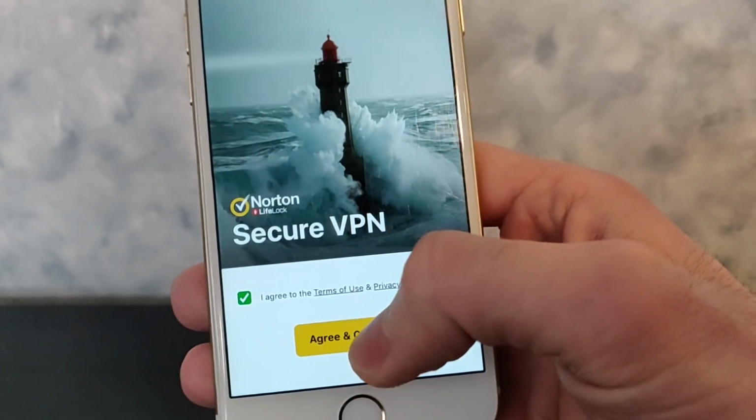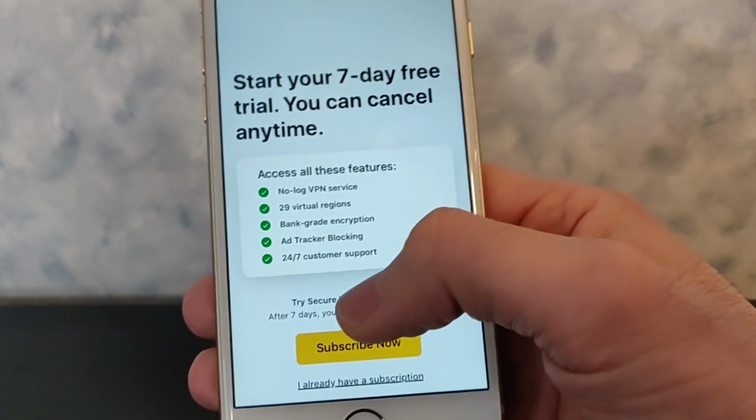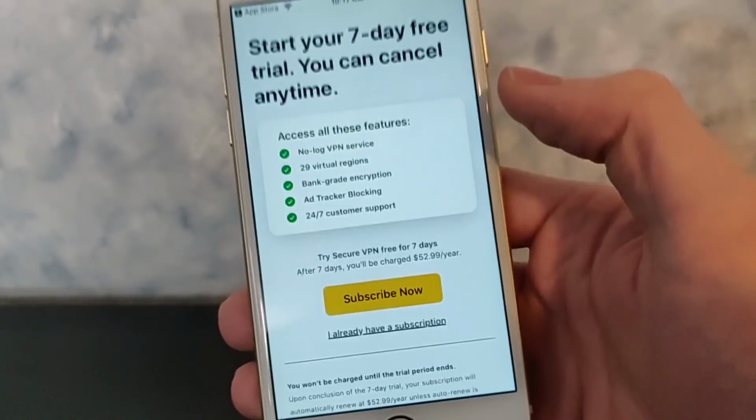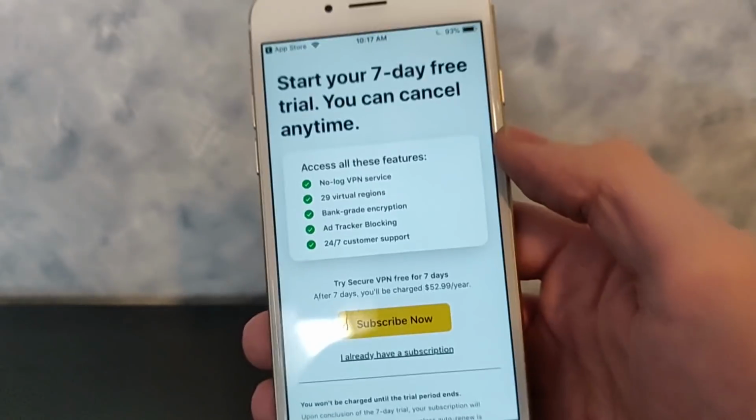So just agree to the terms, continue. And you can start up this 7-day free trial. If you don't have a VPN, I definitely highly recommend this one. It's really good. So basically you're going to be on this app for 30 seconds.